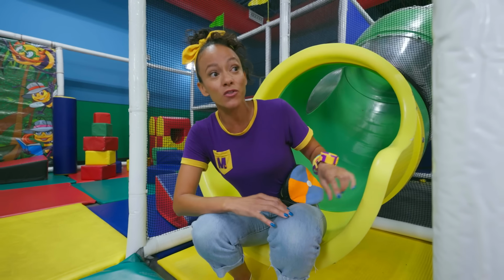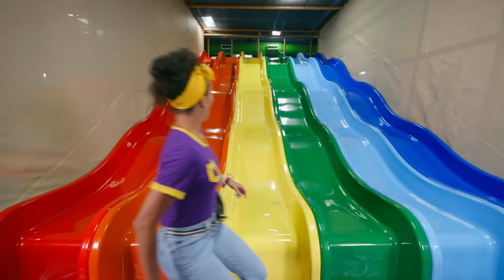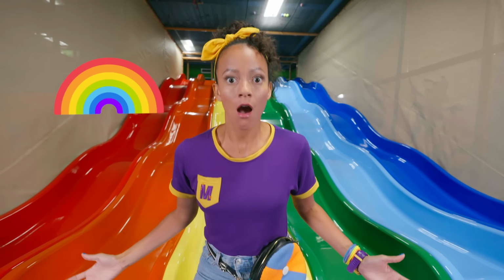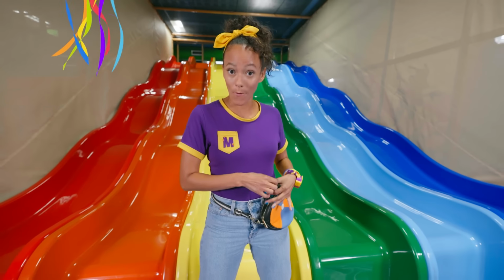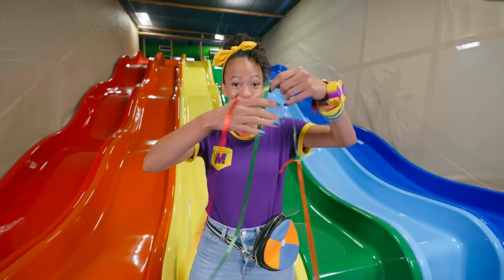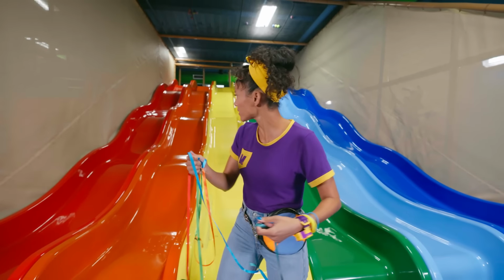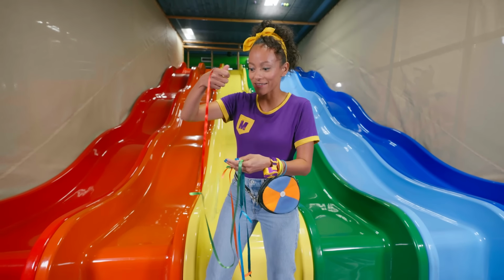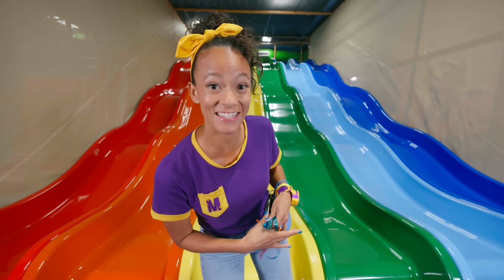Hey, there's something super colorful over there. Let's go. Whoa, check out the rainbow slides. That must be where I'm supposed to use the rainbow ribbon. Did you see that? There's so many different colors. And it looks like there's a ribbon for each slide. Guess I have to go down every single slide.